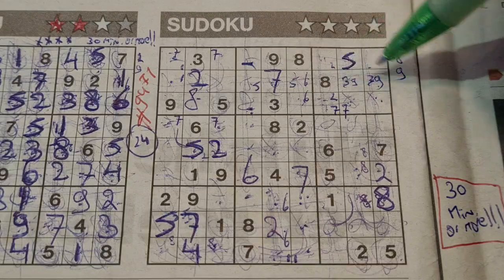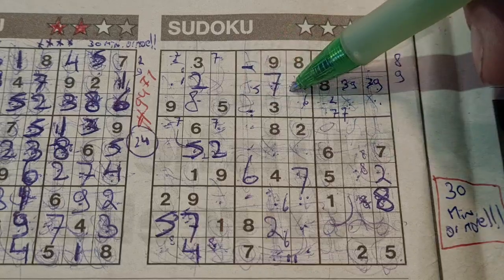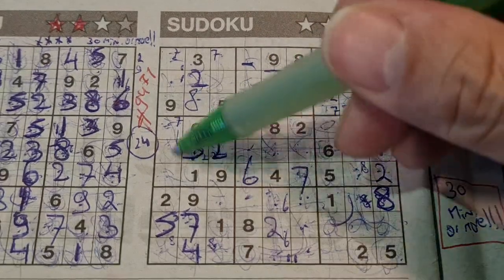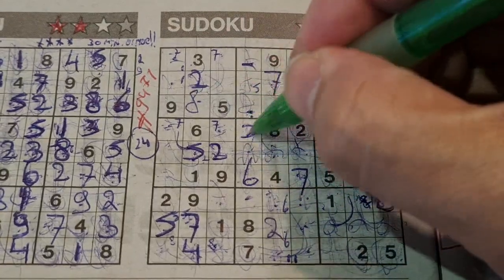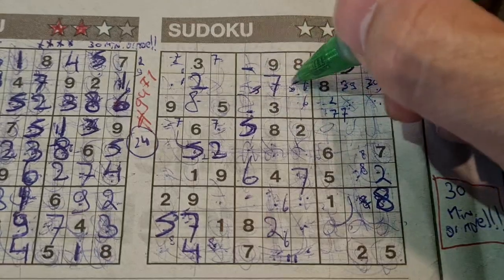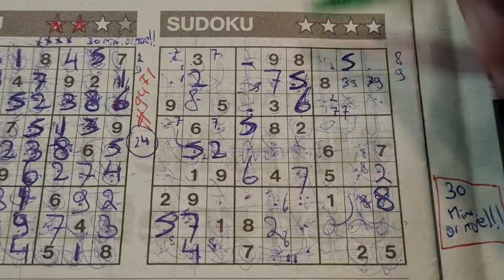9, 9, 9, 5, 5, 5, 5. In this big square, we need a 5. We have a 5 in this middle row, no 5 in these 3 boxes. 1 box left with a 5 in this big square, should be there. I've marked those 2 boxes earlier with a 5. We have a 5 in this column, so no 5 there. 5 should be there, and I've eliminated the 6, so the 6 goes there.